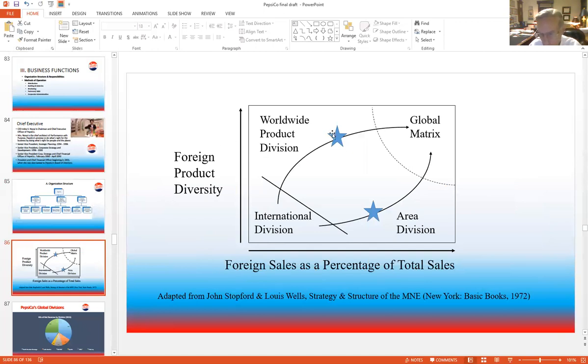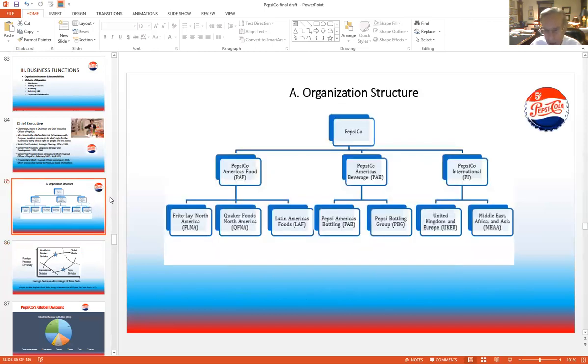Now, if these two groups continue to combine, they may combine into a global matrix. But that is a very complex structure, and frankly, it's been avoided of late. We don't like to get into matrices if we don't have to. Sometimes you have to. So what has been done is that a product group has then been divided into regions.